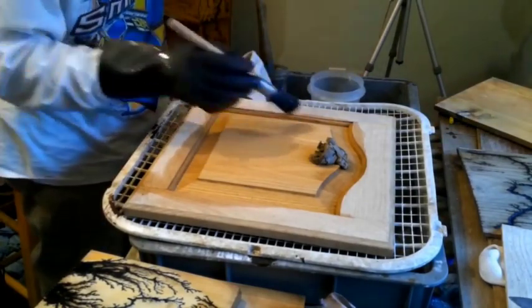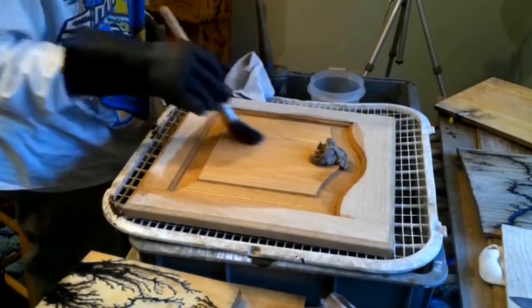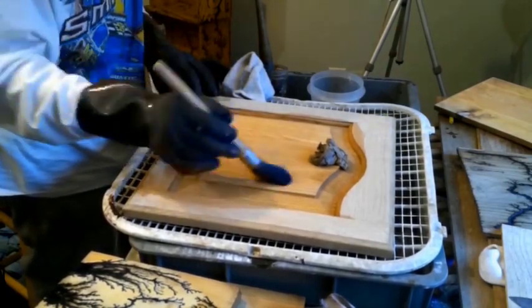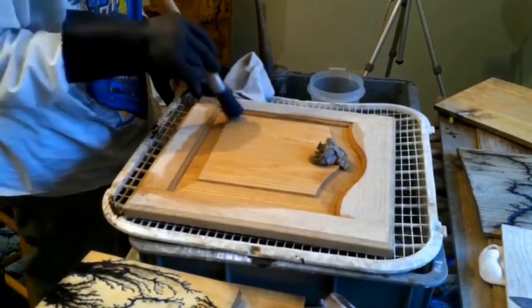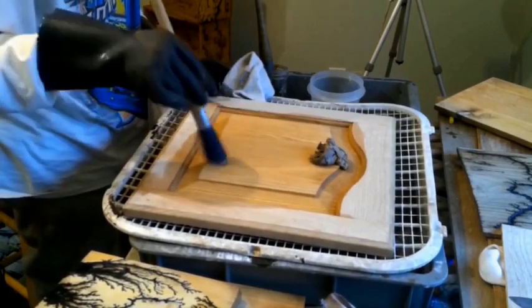I mean, if we have to, we can always come back and clean it up with the oxalic acid, and that's one of the reasons I got it. But we're going to go ahead and try the oxalic acid with yolk, because in the past I have had decent results with this catalyst and this type of wood.